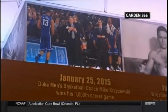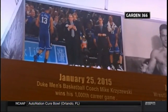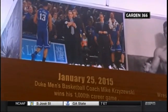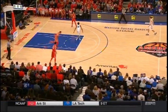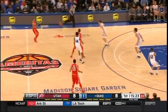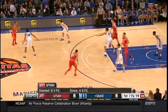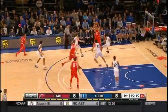Beat St. John's. Last week, MSG honored Coach K for his 1,000th win. They have an exhibit here, Garden 366, a photo tribute for a special moment from each day of the year. And that is the date, January 25th, 2015, that'll be commemorated by Duke's win over St. John's, and Coach K's 1,000th. He's now up to 1,027.